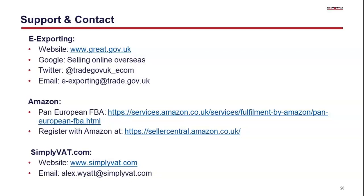So you need to make sure that you're checking the local country's VAT rates for your products, because once you've crossed over that distance selling threshold, you'll be losing between 20 and 23% if you don't account for the VAT. So again, monitor your distance selling thresholds and check which VAT rates apply to your products in the relevant countries.